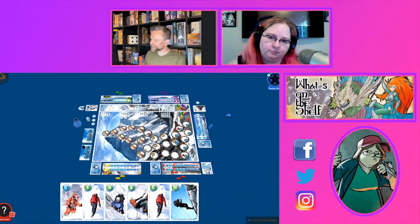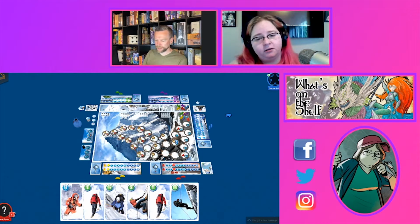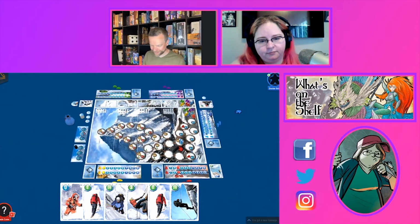Okay, hang on here. Once we get to the acclimatization check, if the space has a tent with the same color as the climber, the climber gains 1 acclimatization point. So it doesn't protect you from the elements. No, but it does protect both climbers if it's the right color. Okay, so it protects you a little bit, but it's not perfect. Exactly. If there's a bad storm, you'll still be in trouble.